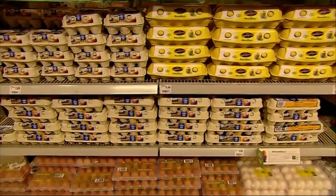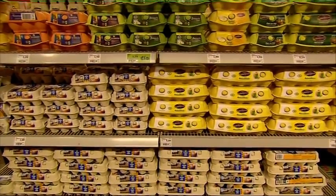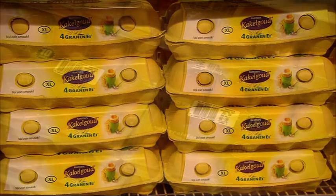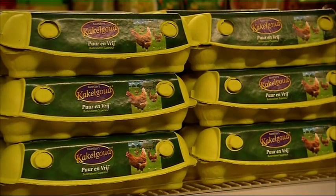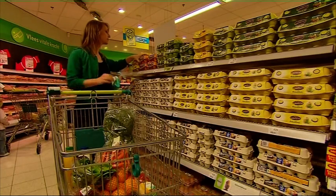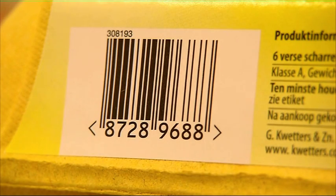Most eggs are produced in accordance with the rules of the IKB quality scheme. With IKB, or Integral Chain Management, the poultry sector guarantees the quality and safety of its products. The system guarantees checks throughout the total production chain. It also incorporates a range of rules on traceability, animal welfare, quality, and administration.